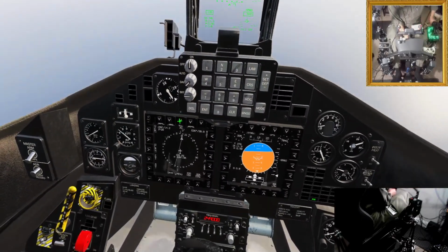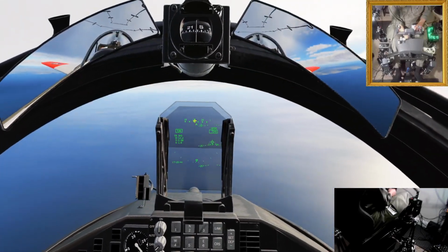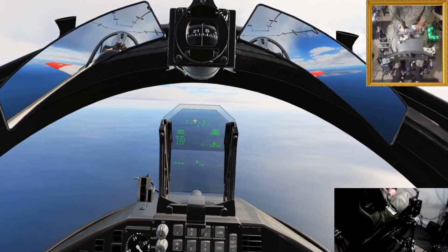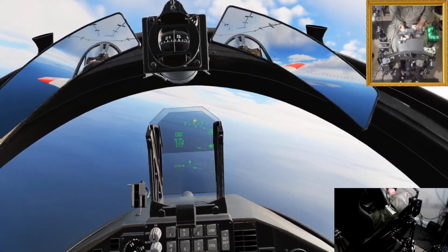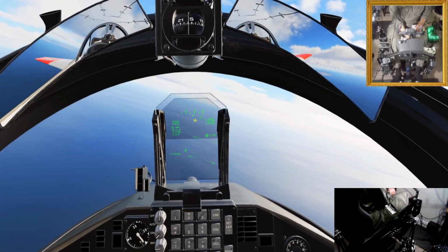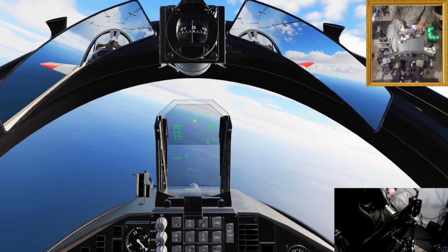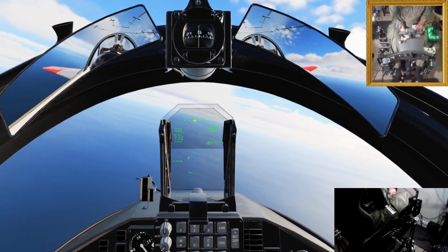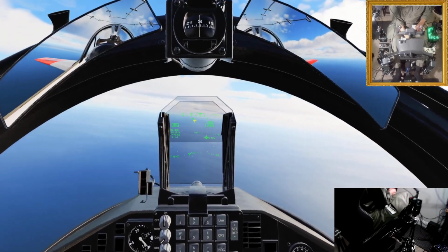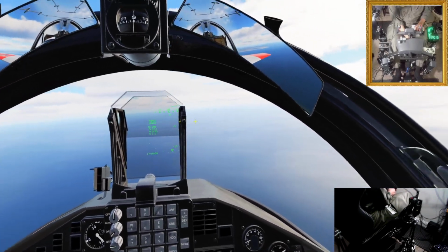Going to range to 10 nautical miles. There's 15 on the ladder. So there we are. Got the carrier off the nose. Got 10 out on the ladder. And 6,500 feet, 5,000 feet per minute descent. I'm going to decrease that to about 3,000 feet per minute, which is about 7 degrees on the ladder.